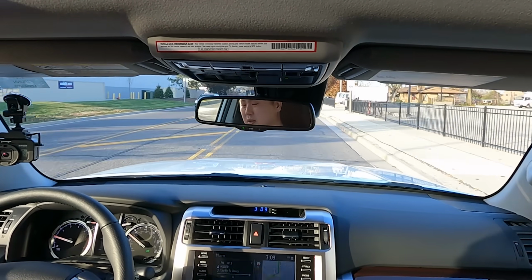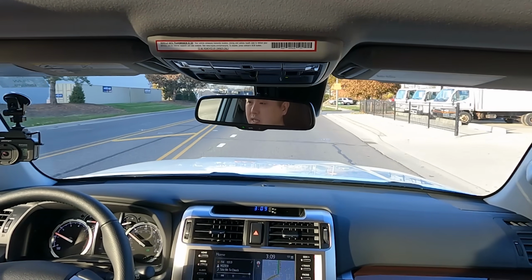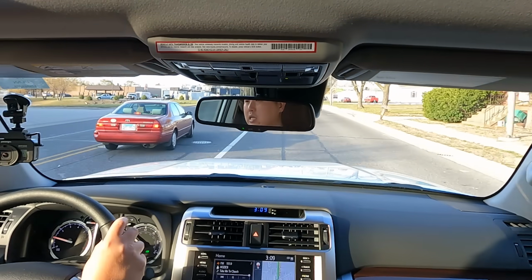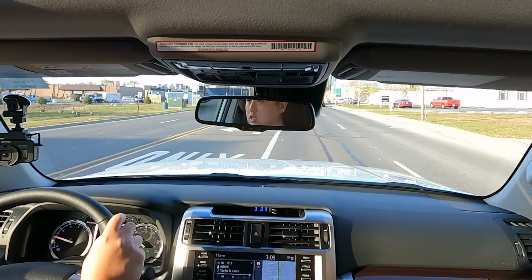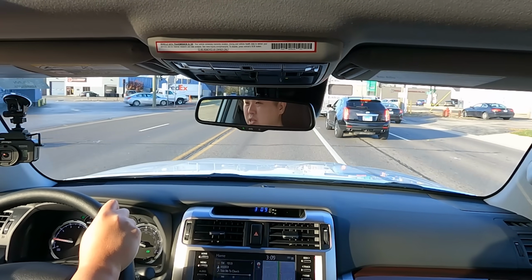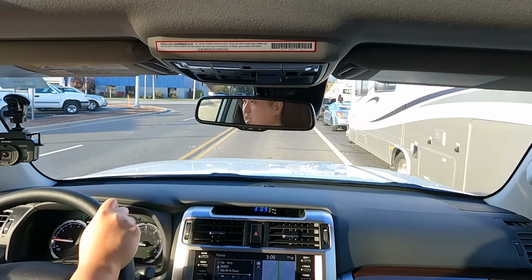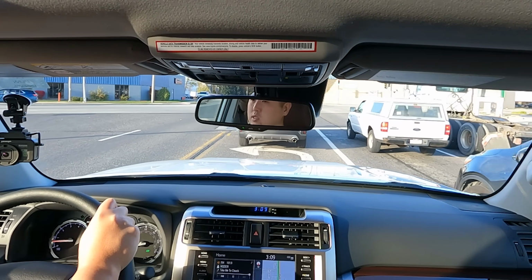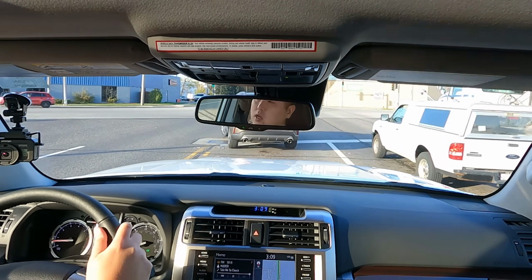Now, I mentioned that one exception. The only thing bad is fuel economy. Yes, fuel economy is not good. Let's just put it like that. Not good. 17 miles per gallon combined. So 17, that's really, really far behind the crossovers these days. So that's one of the downsides.